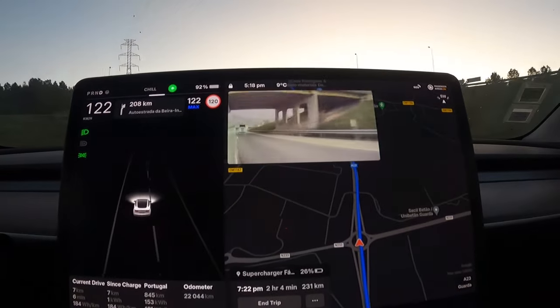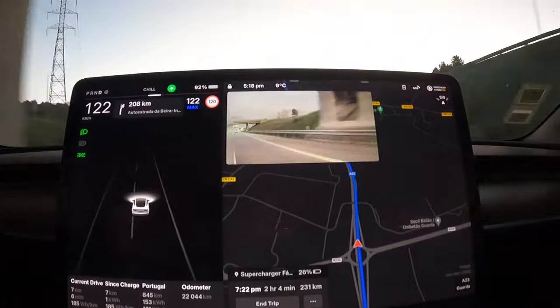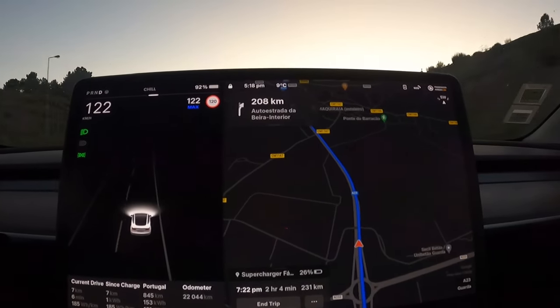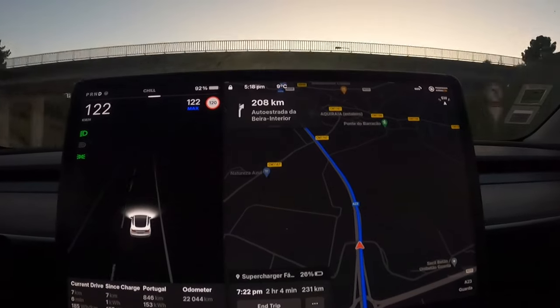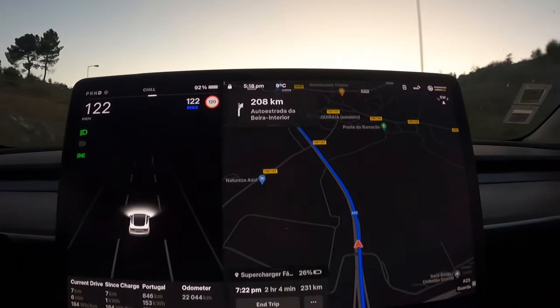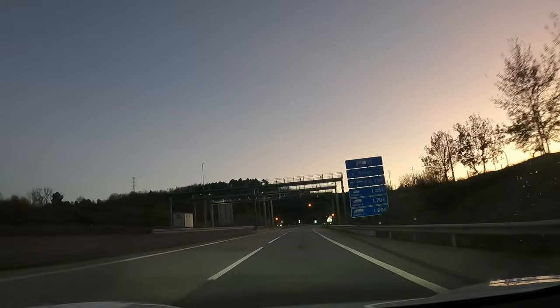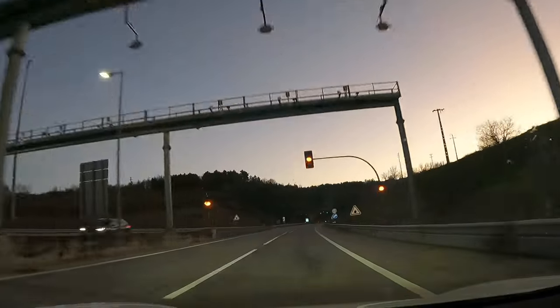But then it would cost us much more money because Ionity in Portugal is extremely expensive. I don't think it's so bad in Spain. I think it's about 65 cents per kilowatt in Spain, whereas that supercharger there was only 31 cents, so it's dirt cheap. So here's our next electronic toll, 75 cents.